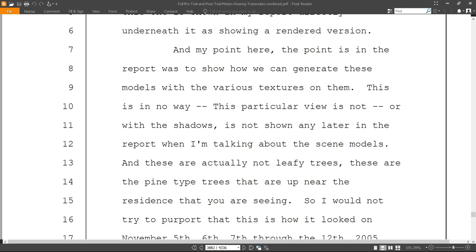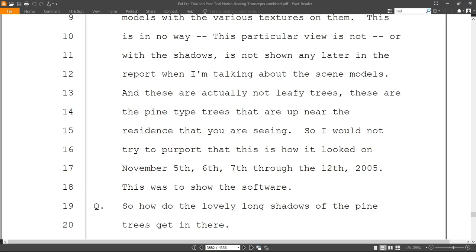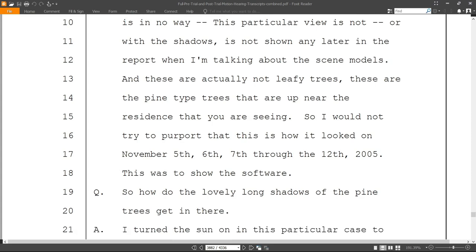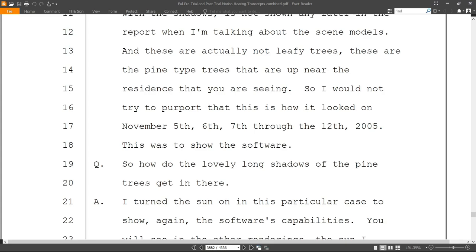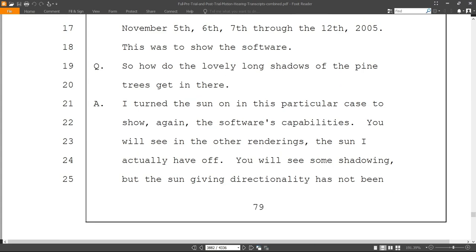This particular view, with the shadows, is not shown any later in the report when I'm talking about the scene models. And these are actually not leafy trees. These are the pine trees that are put up near the residence that you are seeing. So I would not try to purport that this shows how it looked on November 5th, 6th, or 7th through the 12th, 2005. This was to show the software.